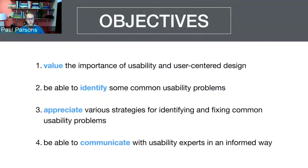So at this point, I just want to loop back to these objectives that I posted at the beginning, and hopefully, if I've done a decent job, you've achieved these, so to speak. So hopefully you can value usability and user-centered design. So why should we care? Why is it important? What can we do with this? You might be able to identify some common usability problems. You might now see a web page and say, oh, the visual hierarchy here is bad, or proximity wasn't used well here, or similarity wasn't, and so on. You can appreciate some strategies that we use for identifying these. So doing a usability test, for instance, and heuristic evaluation.